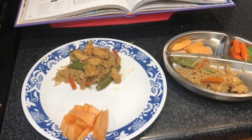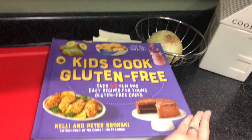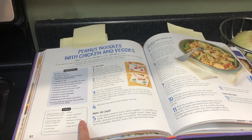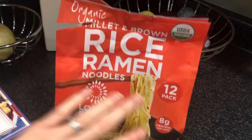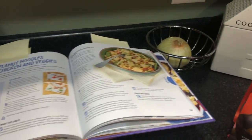So today is Monday, and I'll turn the camera around and show you what I made. Today was peanut noodles with chicken and veggies. So this is the recipe. I got it from the library. That is the book. This is the recipe. My 10-year-old did help me prepare this, which was really nice. And the only change I make, instead of pad thai noodles, I use the rice ramen from Costco because all my kids really like it, and it's cheaper to buy this in bulk than just plain pad thai noodles.